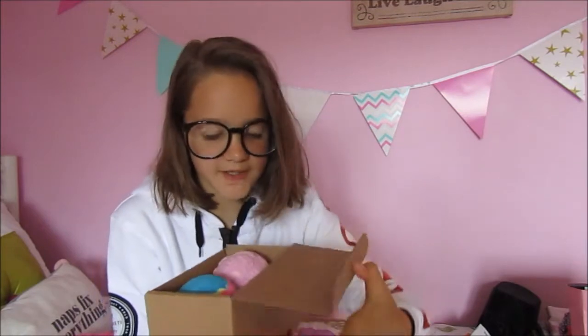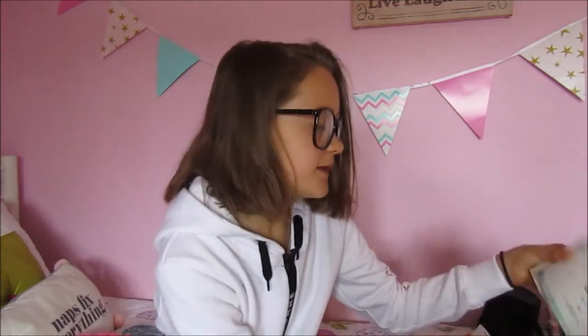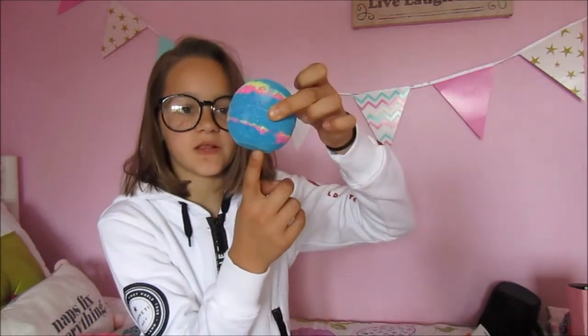The first thing I will be showing you is what I got from Lush. This is actually the first year I've got something from Lush, and it smells so nice. I've got these two here. Intergalactic is this blue one here. I cannot wait to use this in the bath, although it is quite sparkly.